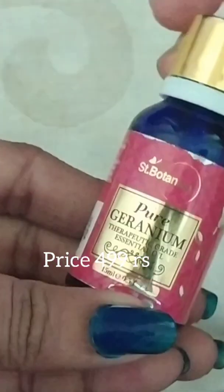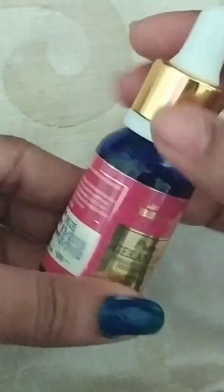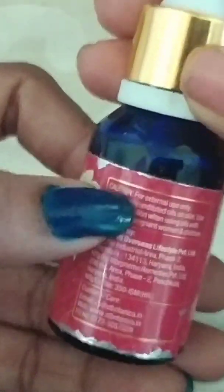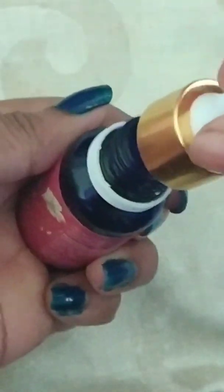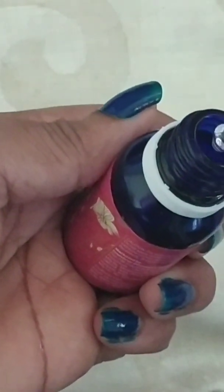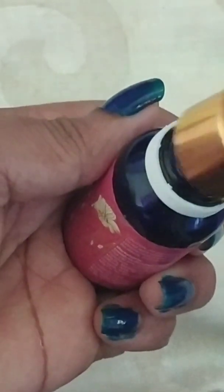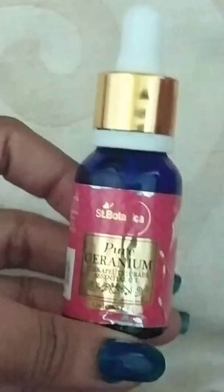It is said that the plant originated in South Africa and Egypt, and later was introduced to European countries. In Europe, this oil was used as an insect repellent and flavor in food and drink because its smell is very sweet. You can mix a tiny drop of geranium essential oil in your moisturizer or any oil and apply it all over your face. It is also used for reducing acne.